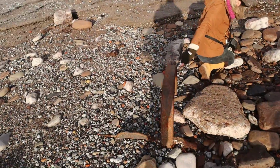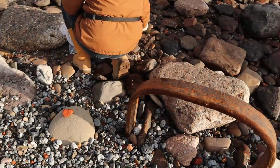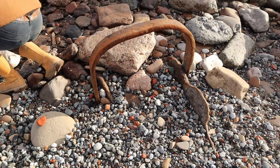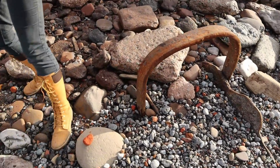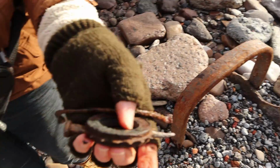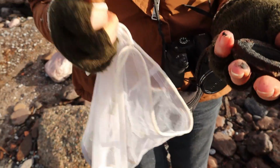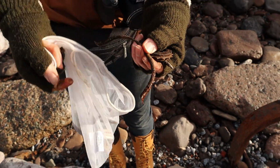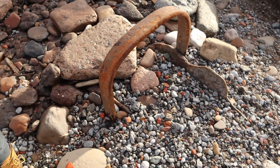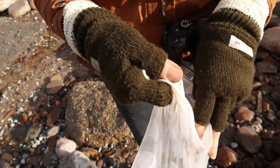Who needs a metal detector when... Oh wow, what is that? Now that is a big bit of iron. Maybe it's the scoop of a digger or something. Oh, it's a bit of a cog. This looks like some sort of handle. Oh yeah. Oh wow. I mean, who needs a metal detector when you can just use your eyes?